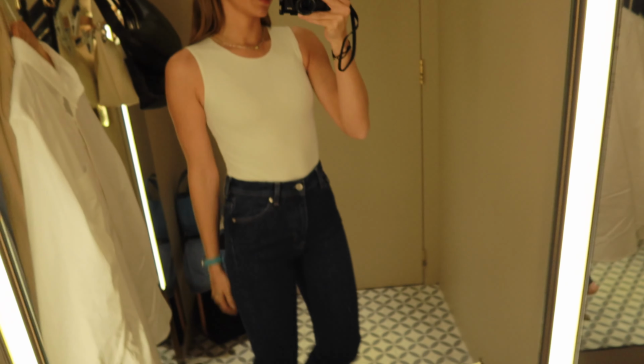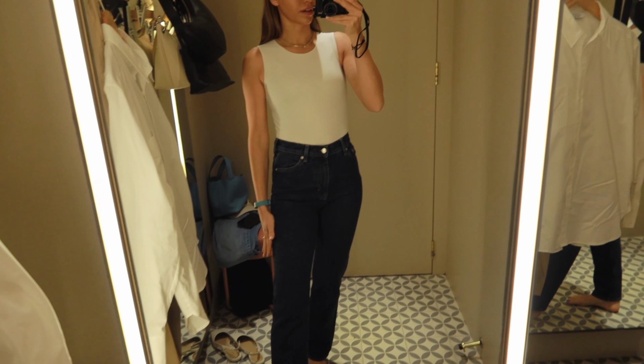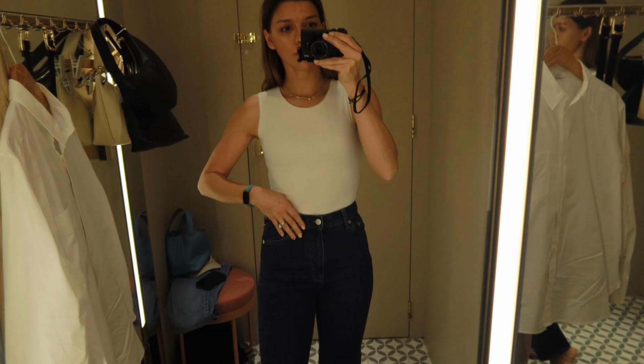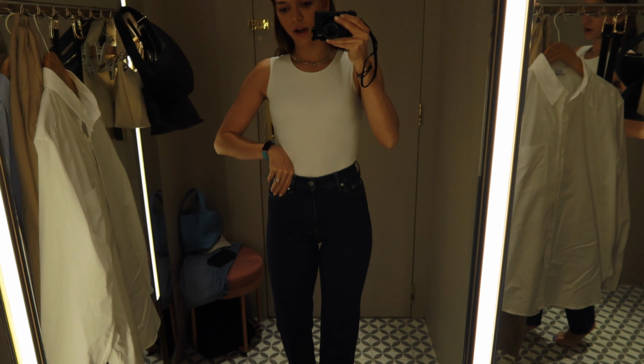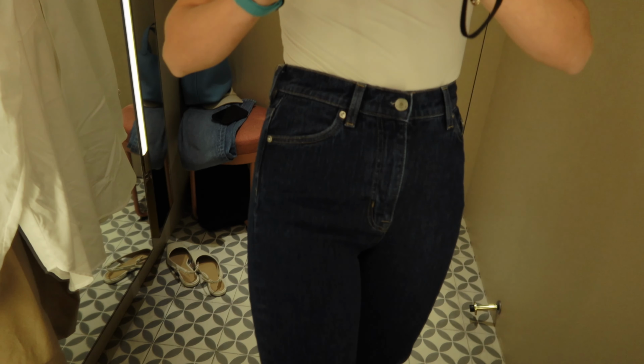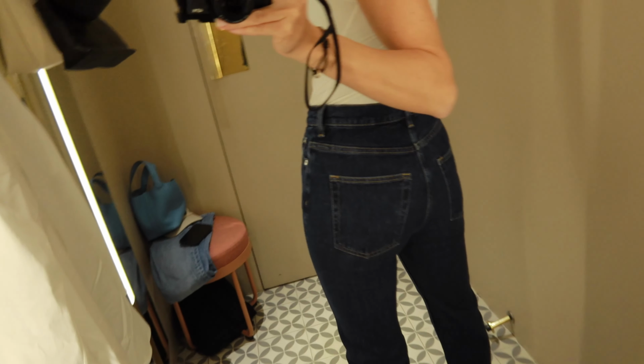Final item here is another denim. Really nice. I think it was somewhere in the front. It says it is slim and straight and stretchy. Such a nice shape. The color is quite a deep blue. I'll try to catch it in good light.